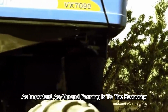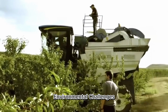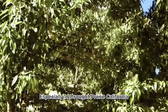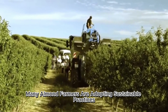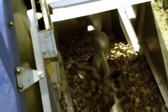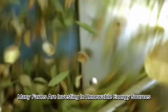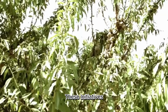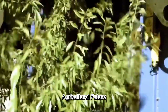As important as almond farming is to the economy, it also comes with its share of environmental challenges. Water usage is a significant concern, especially in drought-prone California. To combat this, many almond farmers are adopting sustainable practices that reduce water consumption and enhance biodiversity. Additionally, many farms are investing in renewable energy sources, such as solar panels, to power their operations. These initiatives not only help reduce their carbon footprint but also contribute to a more sustainable agricultural future.